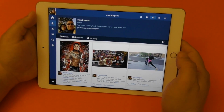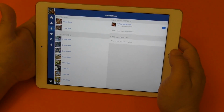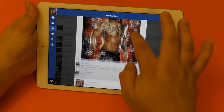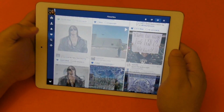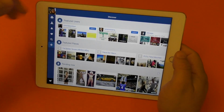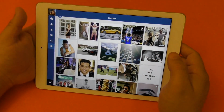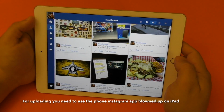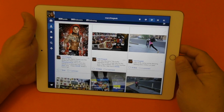You can reply. Here you can see your followers and all that. Here you can see notifications as well. If somebody comments on one of your posts, you can see it here. You got your favorites. You can search here, and of course you got discover here as well. It's very cool. It works very easily as well. So for me, Retro is an awesome experience when it comes to going through Instagram.